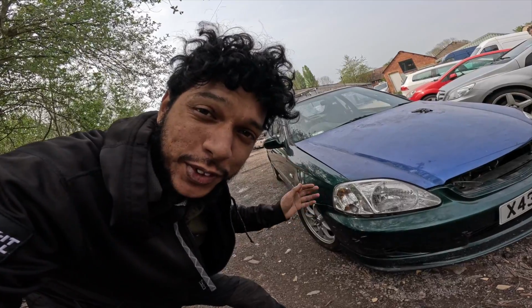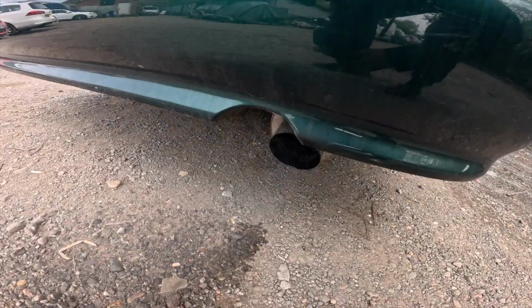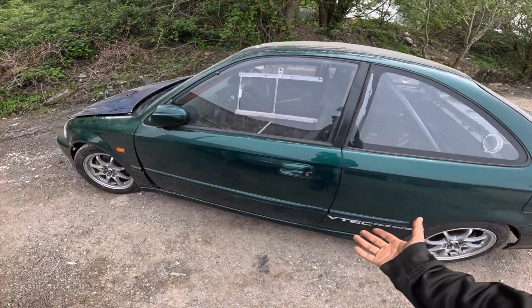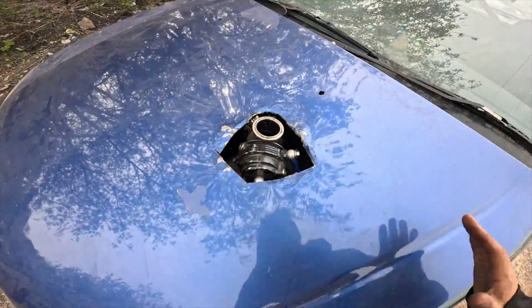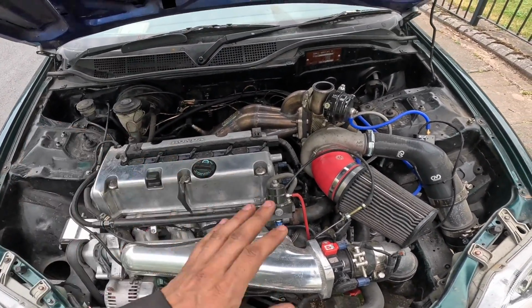The time has now come to drive the K20 swap boosted EK Civic build on this channel. Let's go. To be honest, I just can't believe it's physically running right now. The body's not looking the greatest, but it'll do for now. It's very shiny. I know I gotta clean the engine bay before I get roasted in the comments.